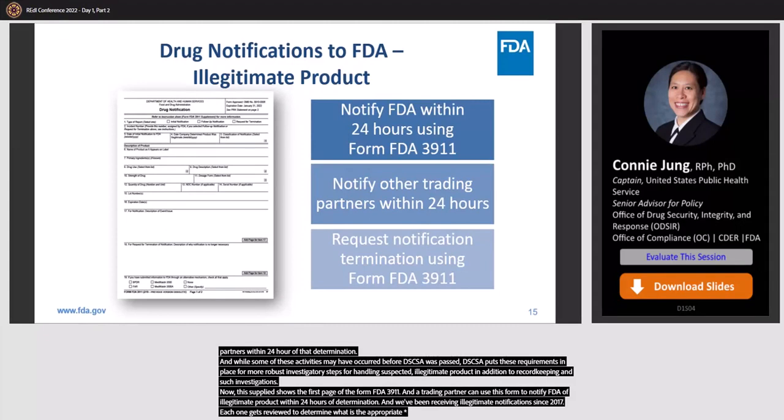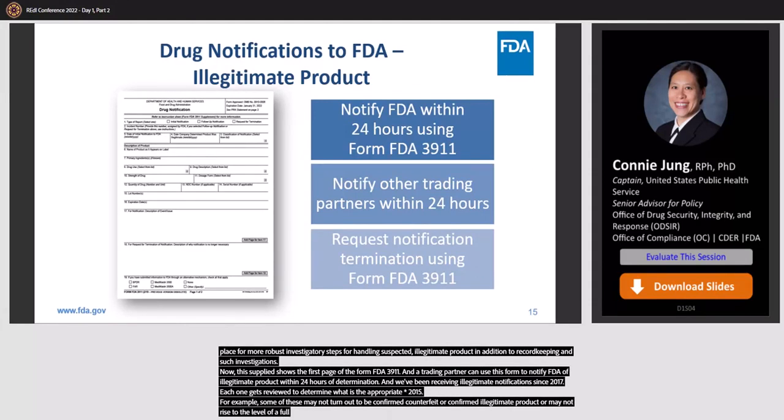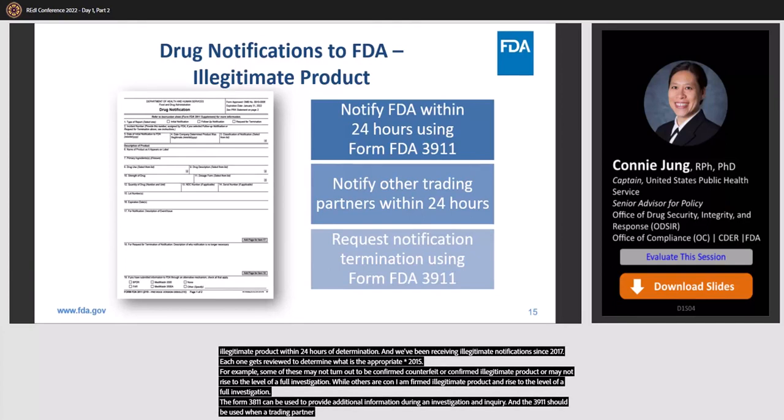For example, some of these may not turn out to be confirmed counterfeit or a confirmed illegitimate product, or may not rise to the level of a full investigation, while others are confirmed illegitimate product and do rise to the level of a full investigation. The Form 3911 can also be used to provide additional or follow-up information to FDA during an investigation or inquiry, and then the 3911 should be used when a trading partner wants to request a termination of notification.